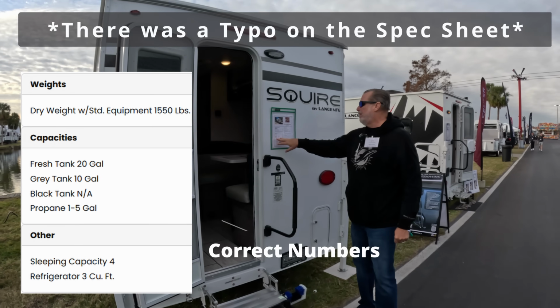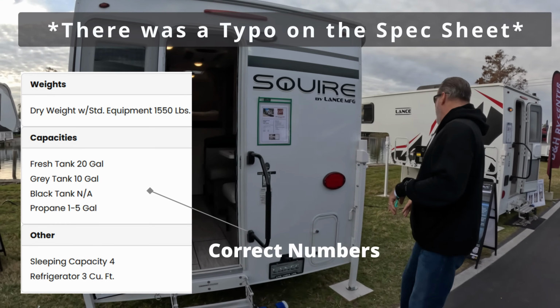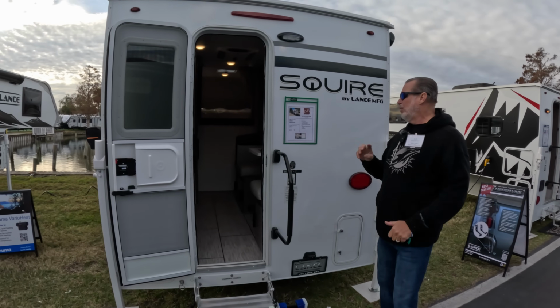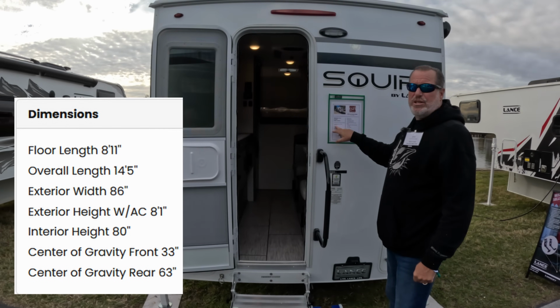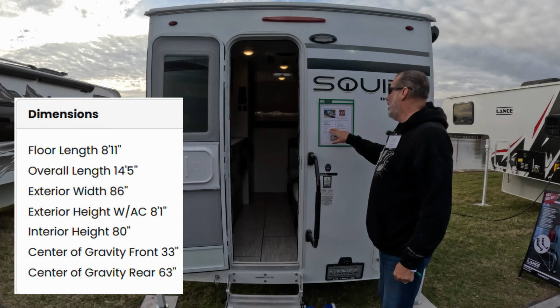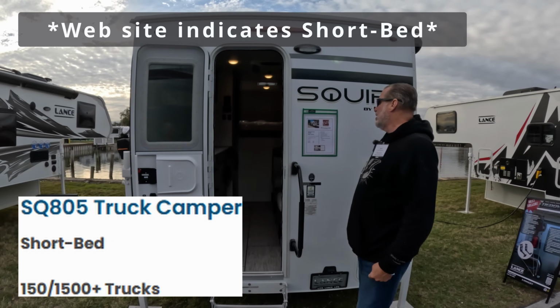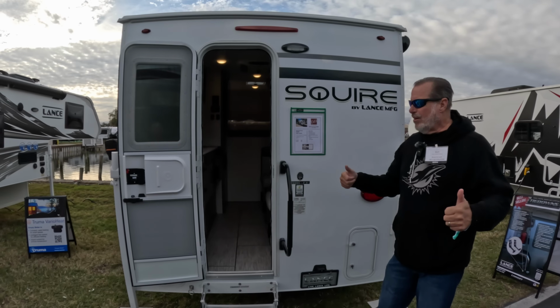This one has a 10-gallon fresh tank, a 20-gallon gray tank, and no black tank, which means I would expect to see a cassette toilet, but we'll wait till we get inside to take a look at that. This one has a length of 14 feet 5 inches, a dry weight of 1,782 pounds, and it can be towed by half-ton trucks with a 6.5 foot or 8 foot bed. All the info? Alrighty. All right, let's take a look outside.